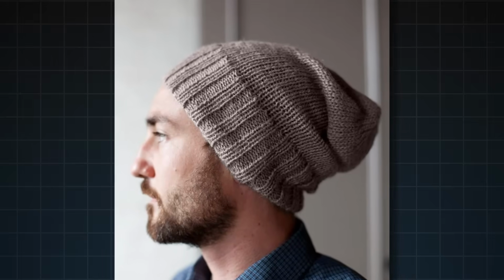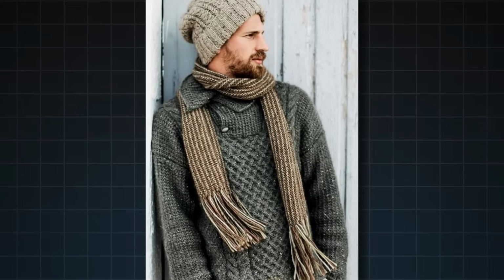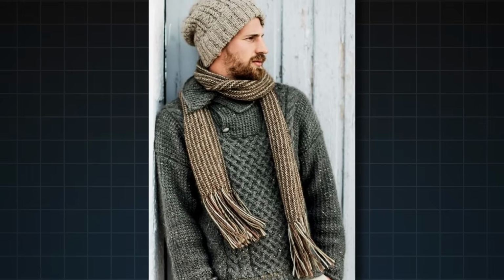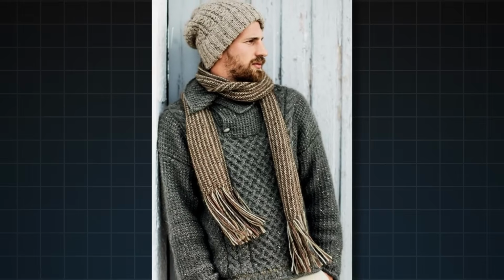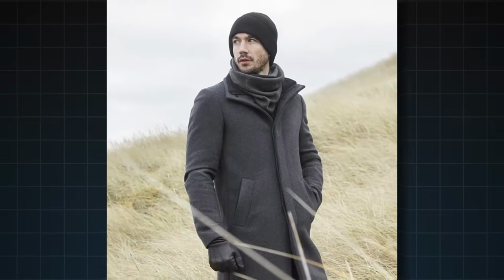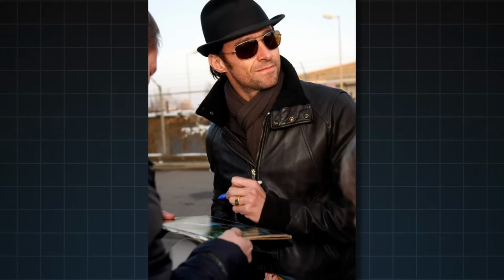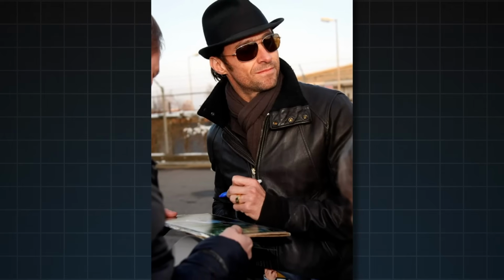Third, the hat. I'm going to say something bold here. Leave the slouchy beanies to the 25-year-olds who still skateboard to work. Your winter hat should have structure. Go for a ribbed wool beanie that fits the head snugly and matches your scarf or gloves. Or step it up with a structured wool fedora or a classic flat cap if it fits your style. The right hat frames your face, balances your proportions, and adds presence, even when the weather's working against you.